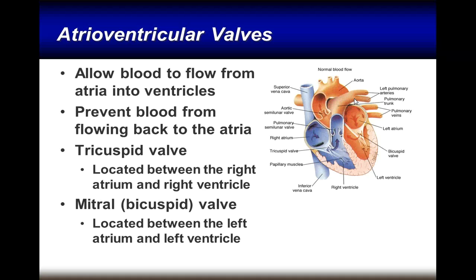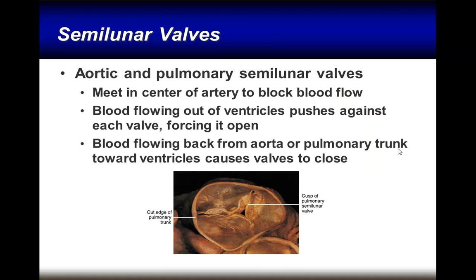Blood comes in deoxygenated and then comes back oxygenated into the left atrium, through the bicuspid, into the left ventricle, and then out through the aortic semilunar valve, and then down. Just remember, from the aspect of the semilunar valves, they look like little Mercedes-Benz signs. They stop the flow of blood coming back into the heart, either from the lungs on the pulmonic side, or from the aorta on the systemic side.